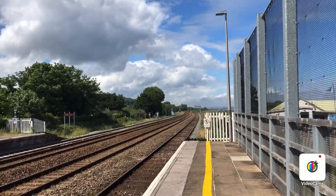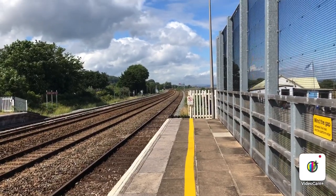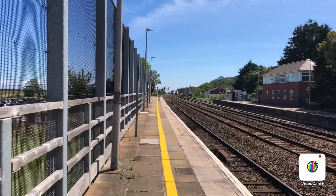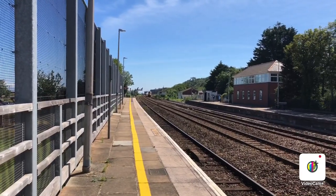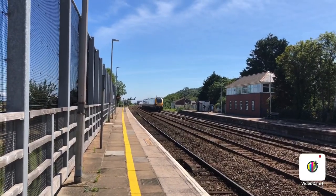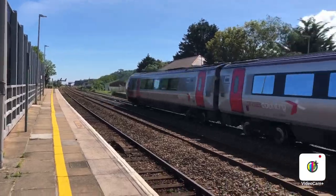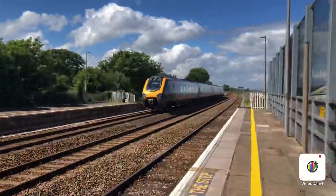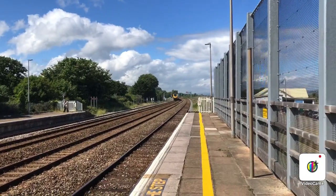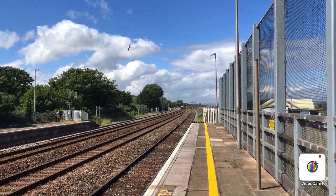Well, you guessed it, and you know you love me saying this, some more trains. Okay guys, back to come through now will be a CrossCountry service to Edinburgh from Dawlish. It's a Voyager this time. Just about caught that number, 220.028 on the Voyager. That one's on time as well.